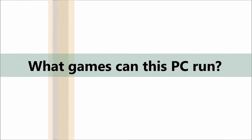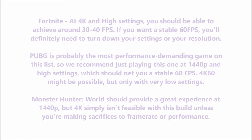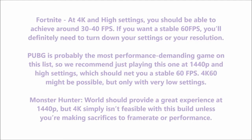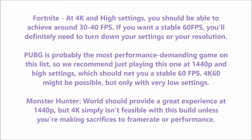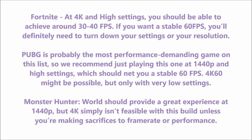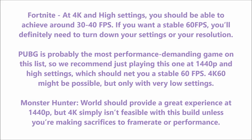What games can this PC run? Fortnite, at 4K and high settings, you should be able to achieve around 30-40 FPS. If you want a stable 60 FPS, you'll definitely need to turn down your settings or your resolution. PUBG is probably the most performance demanding game on this list, so we recommend just playing this one at 1440p and high settings, which should net you a stable 60 FPS. 4K 60 might be possible, but only with very low settings.